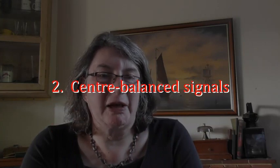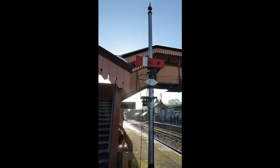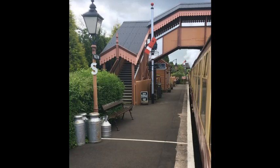The second feature that I'd like to point out to you, and this is a Great Western speciality, is called a centre balanced signal. Now we have two examples on the West Somerset Railway. We have one at Bishops Lydeard and we have one at Williton on the up platform. Just like any other signal, they are at danger, or meaning stop, when the signal is horizontal. And to change to go, or be pulled off or to be at proceed, they move through 45 degrees. So they're at 45 degrees from the horizontal.